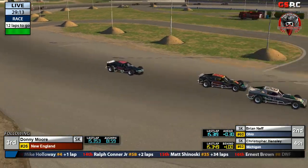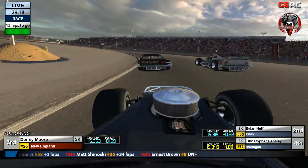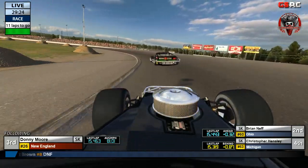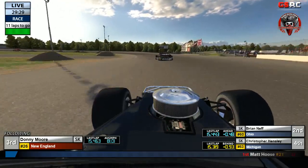Maybe did even make just a little bit of contact. Neff diving it down inside. He wants to get away from Ralph Connor Jr. at this point. Ralph two laps down. Neff able to do it there. Finally, Donnie Moore was allowed to get to Neff right there.